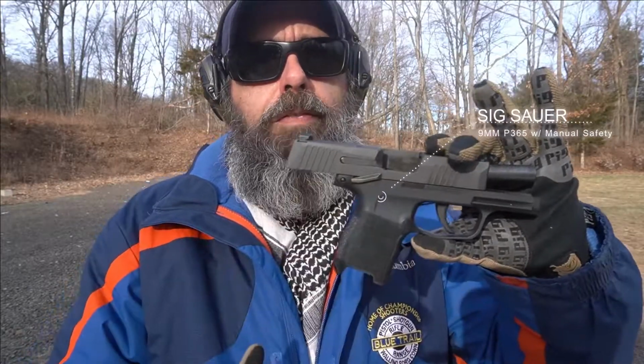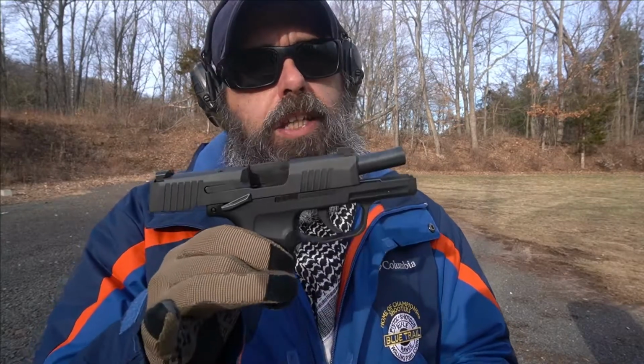This one happens to have a manual safety on it, and one of the viewers was like, well, I have one, I love it, no manual safety. Right, most of them don't have one. And you can also get the XL version, which has a longer grip. It's kind of like the Glock 43 and the Glock 43X. Same gun, one's just got a longer grip on it.